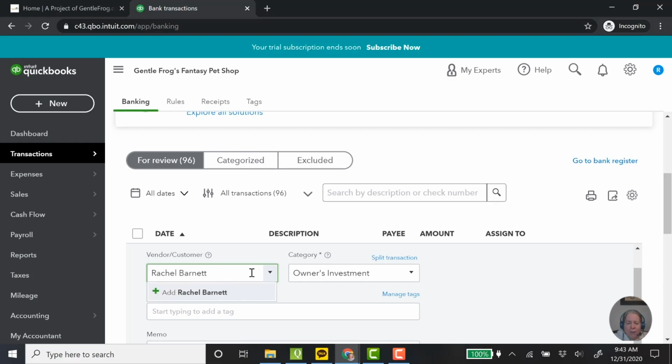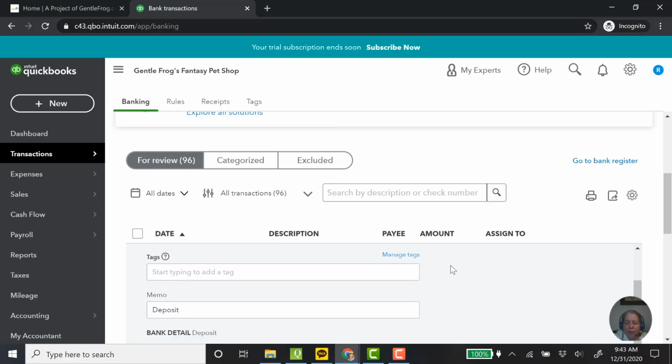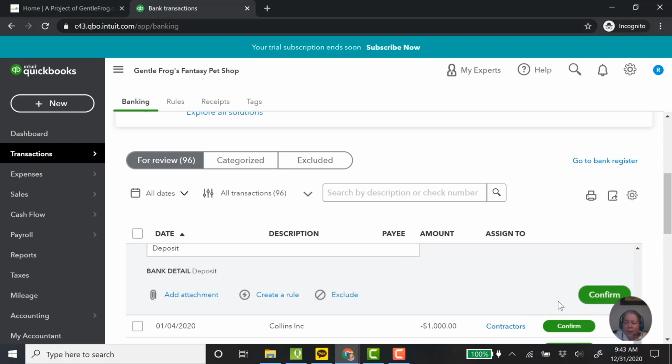So let me enter my name. I know that it says customer. I'm not really a customer. I use vendor. Whenever I'm entering the owner's name, I make the type vendor. And I do that because it's easier for me to pull reports later. So I'm going to click on save. I'm intentionally skipping over stuff like tags and memo because I don't want to overwhelm you. I want to make this video to be most representative of what it's like for a new business owner to set up their QuickBooks and enter a year's worth of data. I'm going to go ahead and choose confirm on the right.